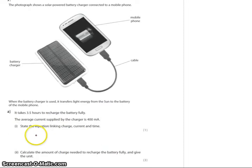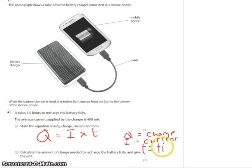Now, question 7 is about a solar-powered battery charger, and we're charging it up. First thing they want is an equation linking charge, current and time. Well, charge is Q, so charge is equal to current I times time. If you're going to use the symbols, then tell me what they mean. So Q is charge, I is current, and T is time.